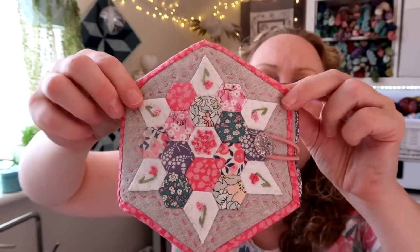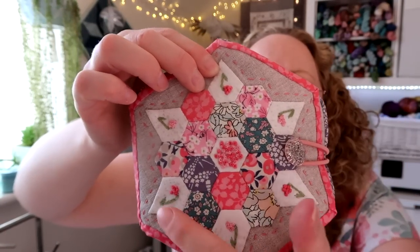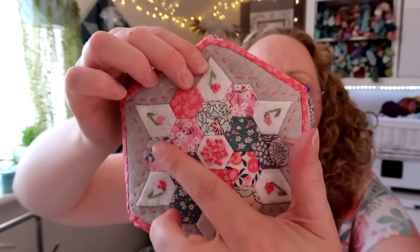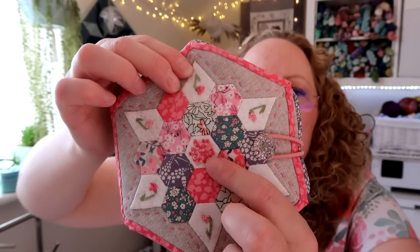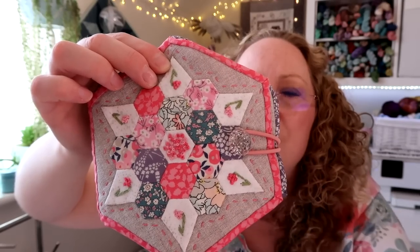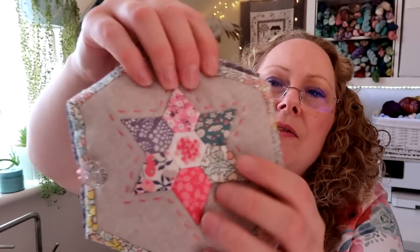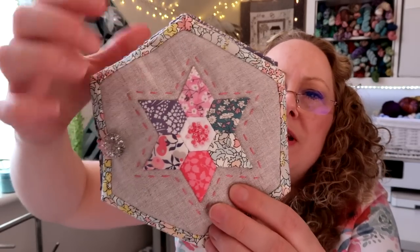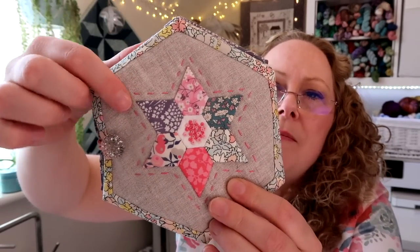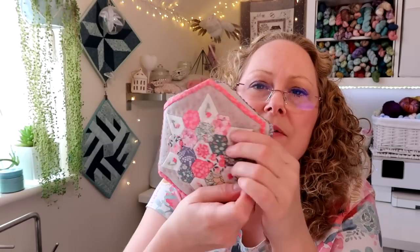So it's a case which has got English paper piecing on the front. I've done some embroidery in these plainer hexagons and jewel shapes. I've done some French knots in the middle, and then French knots and some different stitches to form the leaves of the flowers around the outside. And then on this back portion and some of the other panels inside, I've done a star shape with some French knots in the middle as well. So that's what the outside looks like.